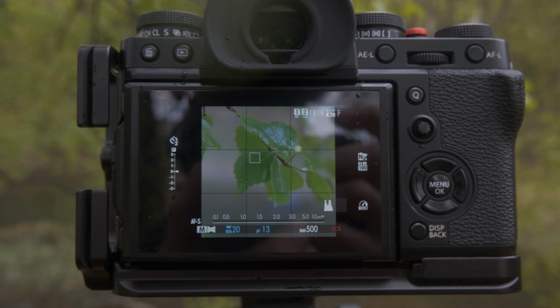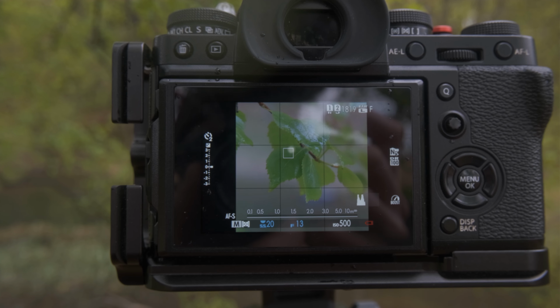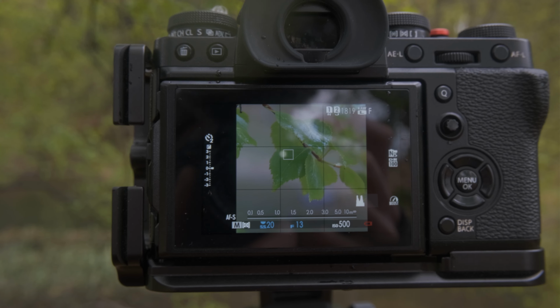The issue I'm having with this shot is that the branch is moving ever so slightly, but because this is a macro shot, obviously we're zoomed right in close, and it's a really tight shot.